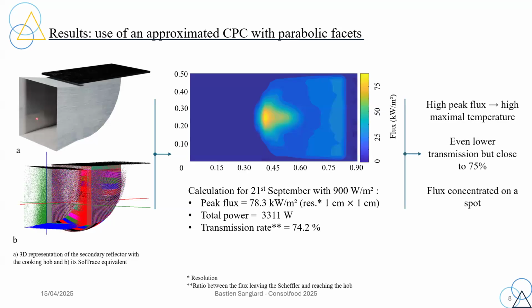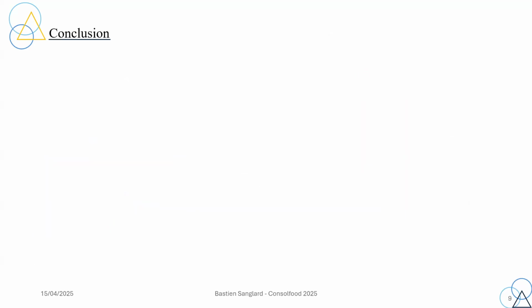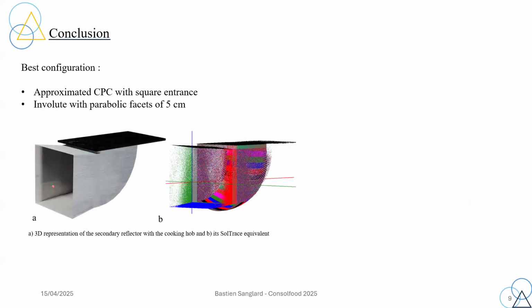We can see that we have a very high peak flux, so probably a very high maximal temperature. We have an even lower transmission, but still close to 85%, which is, in our view, acceptable. And now the flux is concentrated on a spot at the center of the hob. So to conclude, we can say that the last configuration was the best, which is composed of an approximated CPC with square entrance and an involute with parabolic facets of 5 centimeters long.